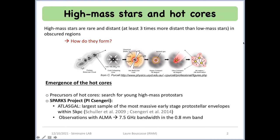Here you have the high mass star formation sequence. And here you can see already the hot molecular core. So this stage is still early in the star formation process, but you can see that you have many molecules. It's where we find abundant complex organic molecules, complex being from six atoms and heavier. However, we don't know how we reach this stage, and this is what we want to study.